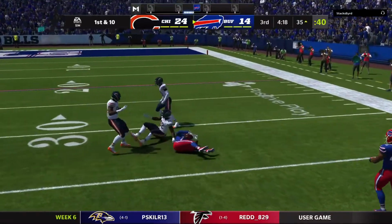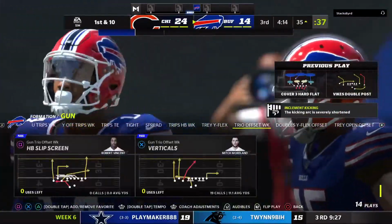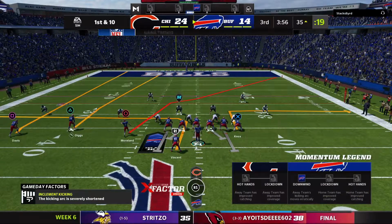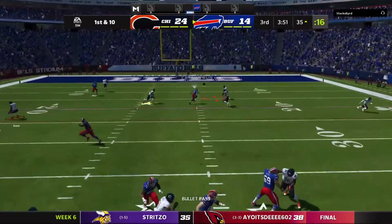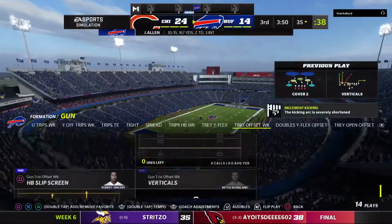Allen's throw taken in by Diggs, and he's got this down to the 35. That's a good way to start the drive. 17 yards and a first down. Inside 4 minutes to go, third quarter. Allen now on first down, and that is knocked away in the middle of the field and incomplete.